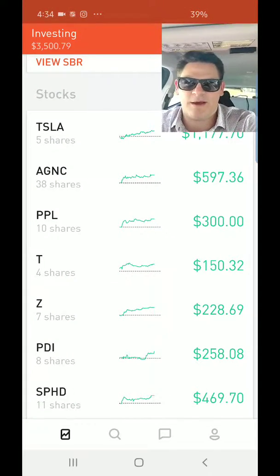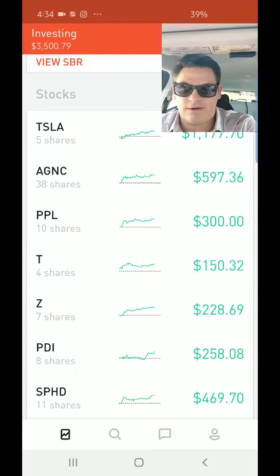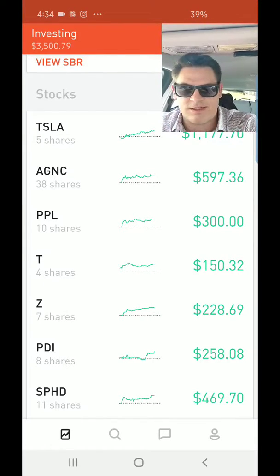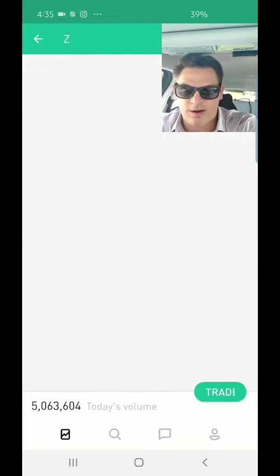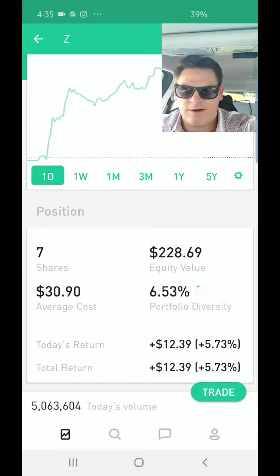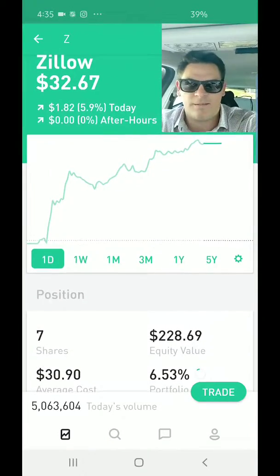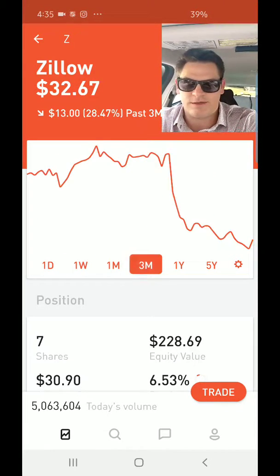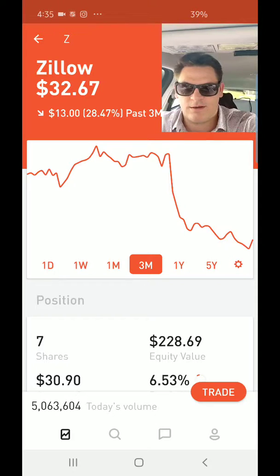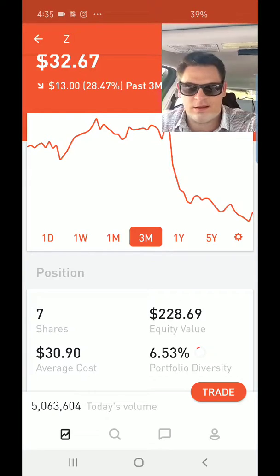So you can see PPL, got 10 shares, $300 in that. AT&T, only have 4 shares of that. I wish I would have bought more because that's been going on a tear recently. The newest one, as you can see, Zillow, I bought today, the average cost of $30.90. I bought it basically at market open, and I looked at this stock on my chart that I use, and it was very oversold. So I picked up 7 shares of that.